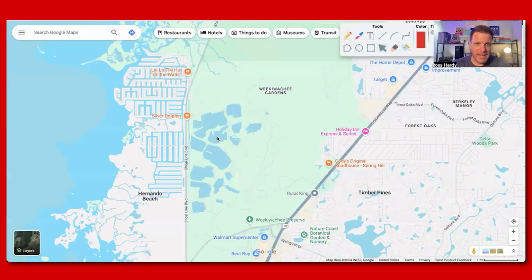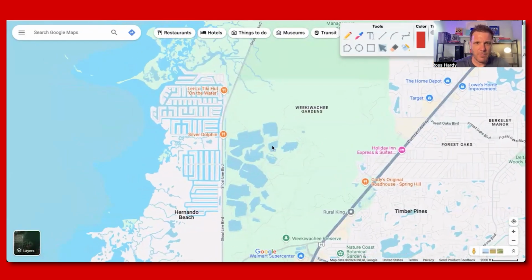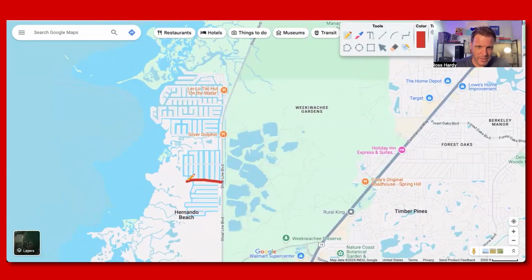I want to start by talking about the areas that you might look to live in and around Hernando Beach. So Hernando Beach divides itself down into a couple of sections, really. So the first one is Hernando Beach South. Now, Hernando Beach South is really this area in here. Now, this is a deed restricted area. So there are certain things you can and can't do in here.